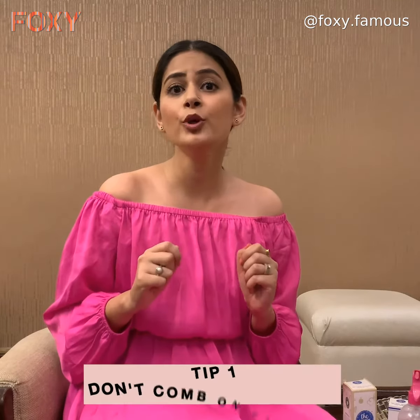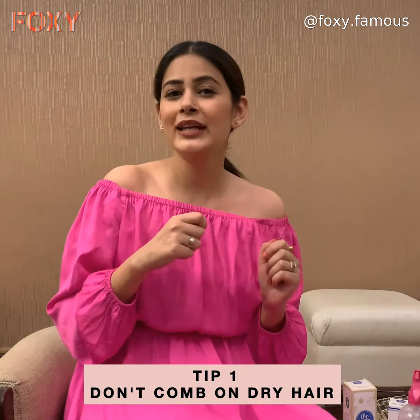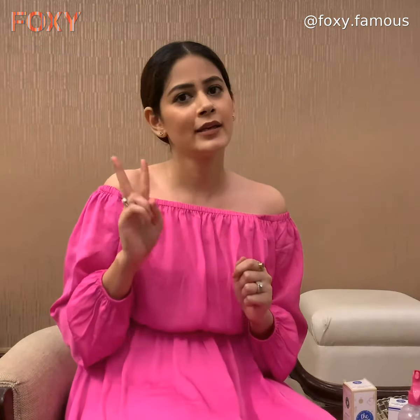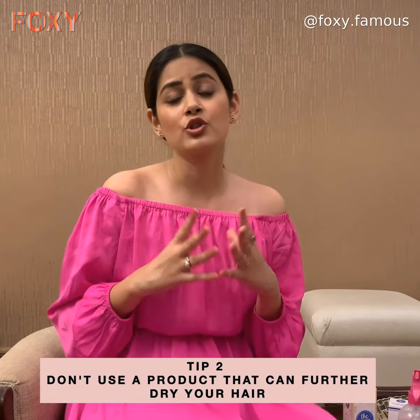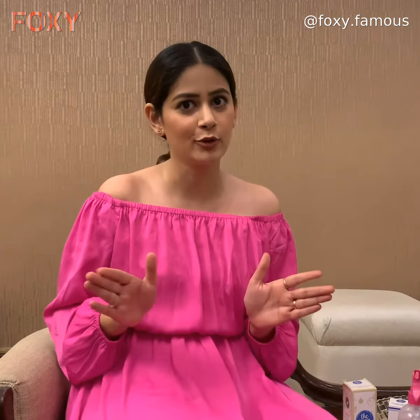जब आप ये शैम्पू कर लें, don't comb your hair when it's dry. Comb it from the ends when it is a little damp. जब थोड़े से बाल गीले हों तब comb करना. Tip number 2, please don't use dry products. आप रिसर्च करो, पढ़ो इसके बारे में. Dry products बिल्कुल मत यूज करो.